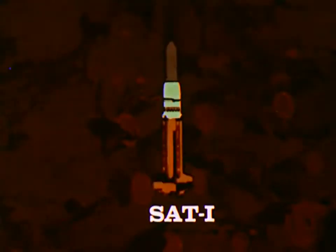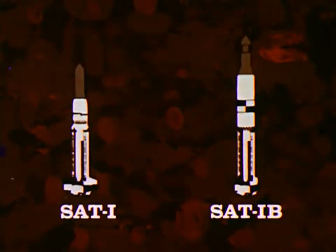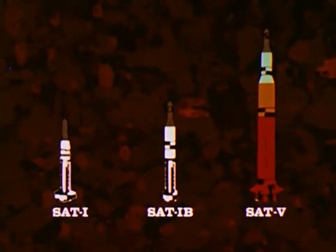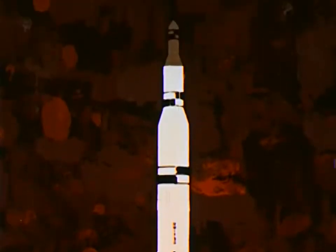Saturn I is a 2-stage launch vehicle. Its first stage has a total thrust of 1.5 million pounds. Saturn 1B is also a 2-stage vehicle. However, its upper stage contains more than twice the power of the Saturn I second stage. The Saturn V is a 3-stage vehicle. It has a booster thrust of 7.5 million pounds, enough power to put 80 Mercury capsules in orbit, or to send the equivalent weight of 2 freight cars to the moon.